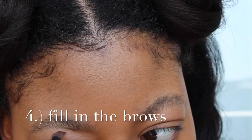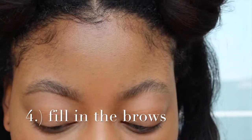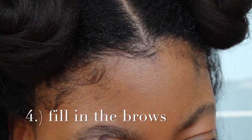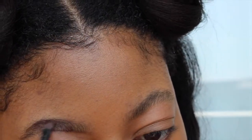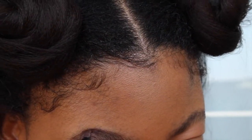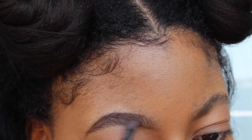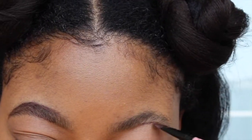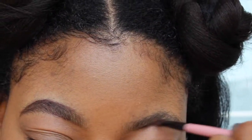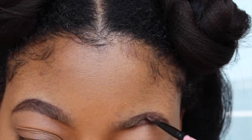So it's time to fill in the brows. I use an eyeliner to fill in my brows, a gel eyeliner with my brow brush, and it works really well. It stays on all day, so I think it's really good. And it's a L'Oreal gel eyeliner, brown gel eyeliner. I think it's called Bronze or something like that. But yeah, so I just fill in my brows. I follow the natural shape of my brows, but just make it darker. So that's how I fill in my brows. I already have a video on that if you want to check it out.